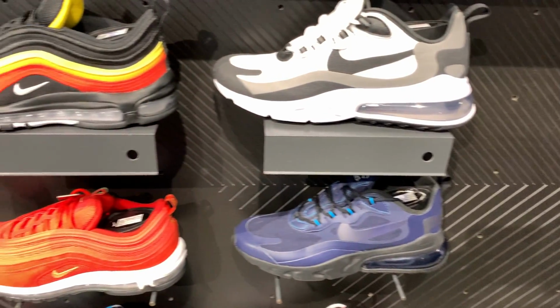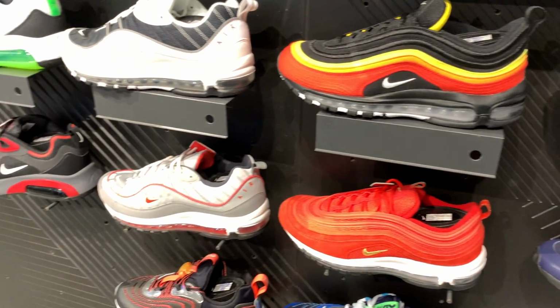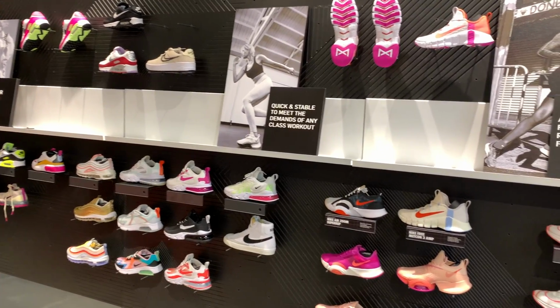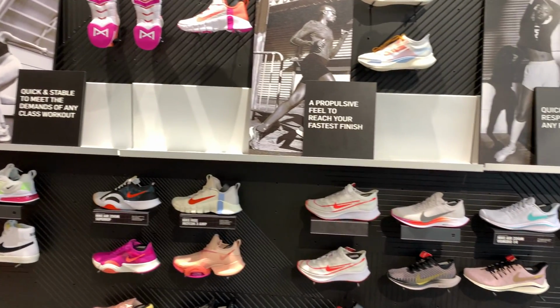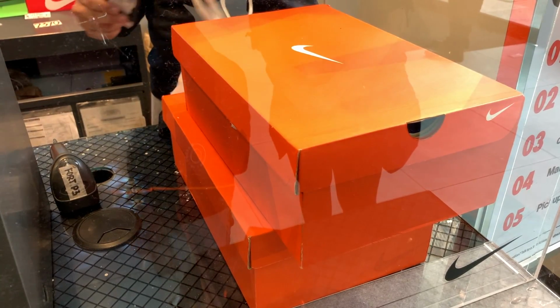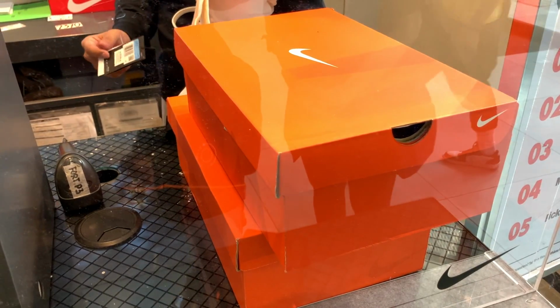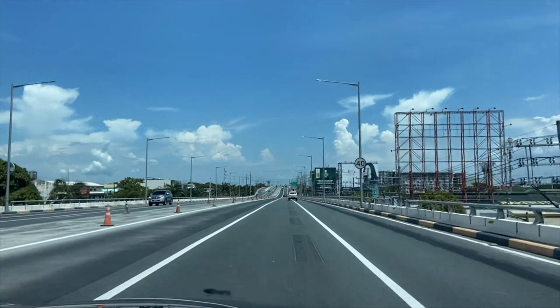From the apparel, to the running shoes, to the lifestyle sneakers, to the basketball shoes. It was mind-blowing, insane 50% off. And I ended up copping 2 shoes, which I will unbox for you guys today. And then after the unboxing, I'll bring you guys along with me because I'm going to go to Tagaytay. I need to do a video and I'll just share with you a quick teaser of what that video is.